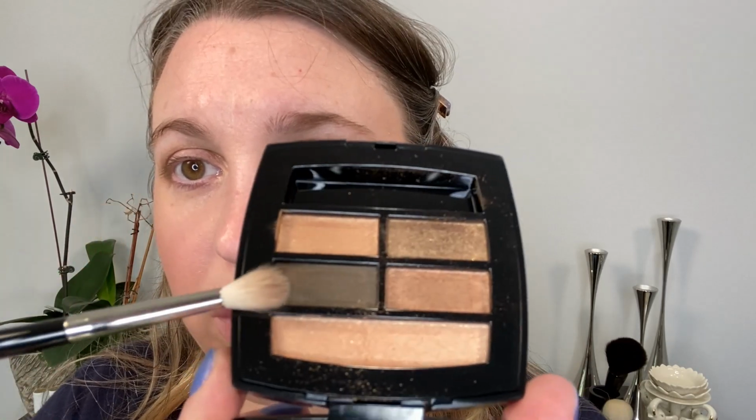I just want to flush it out a little bit. Using the 14, which I used before for the deeper shade, just concentrating that again in the crease. I did not add additional shadow. Okay, and I wiped off the 14. I'm going to go into the deep green. I'm just going to get a tiny bit here and add this to the outer corner.